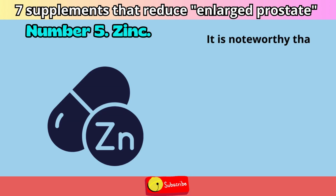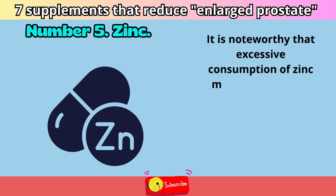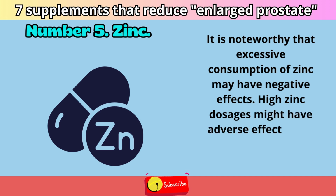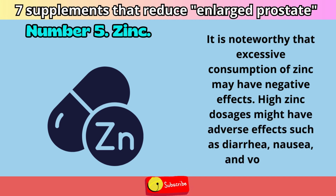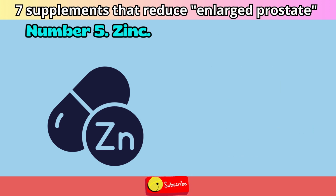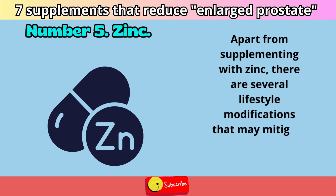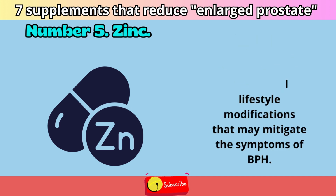It is noteworthy that excessive consumption of zinc may have negative effects. High zinc dosages might have adverse effects, such as diarrhea, nausea, and vomiting. Apart from supplementing with zinc, there are several lifestyle modifications that may mitigate the symptoms of BPH.